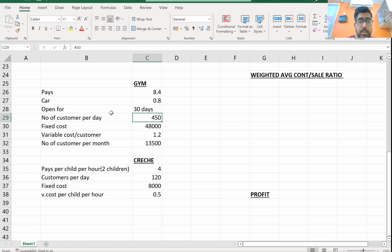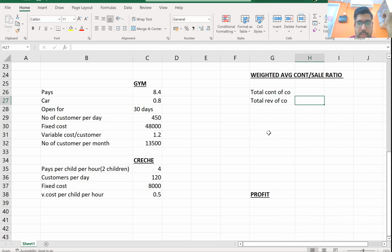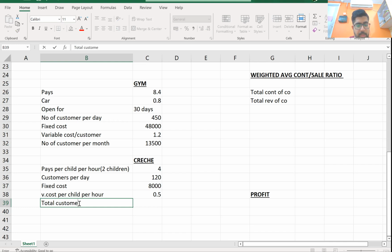And for the gym, nothing is changing, but the customers are increasing by 120. So now instead of 330, they become 450. Weighted average contribution to sales ratio is just taking total contribution of the company and total revenue of the company. Total contribution in the numerator, total revenue in the denominator. So what is the total revenue of the company? Now customers per day are 120 and total customers per month in the creche, it's 120 into 30.